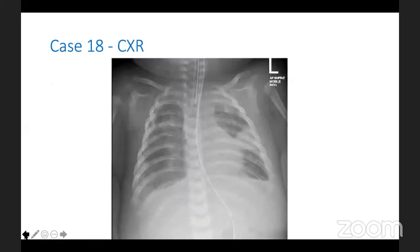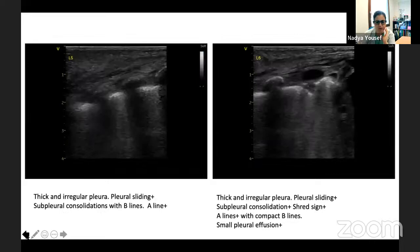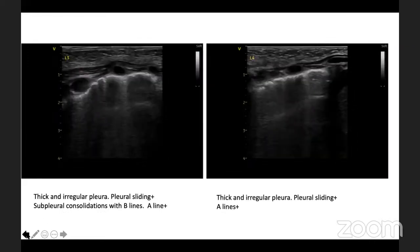Shall I go? That's all I had. Shall I go back to the first picture, or is there? Yes, please do. Yeah. Let me go back to the first one.